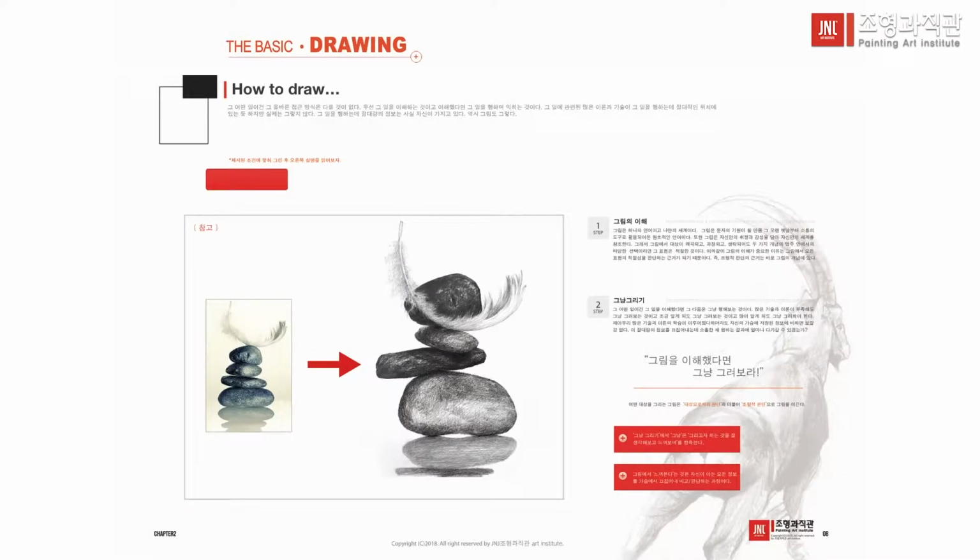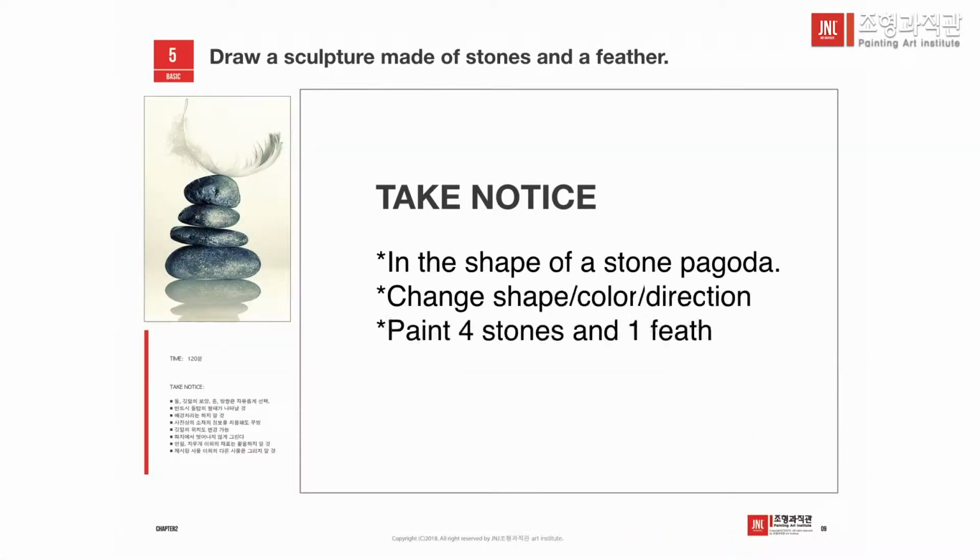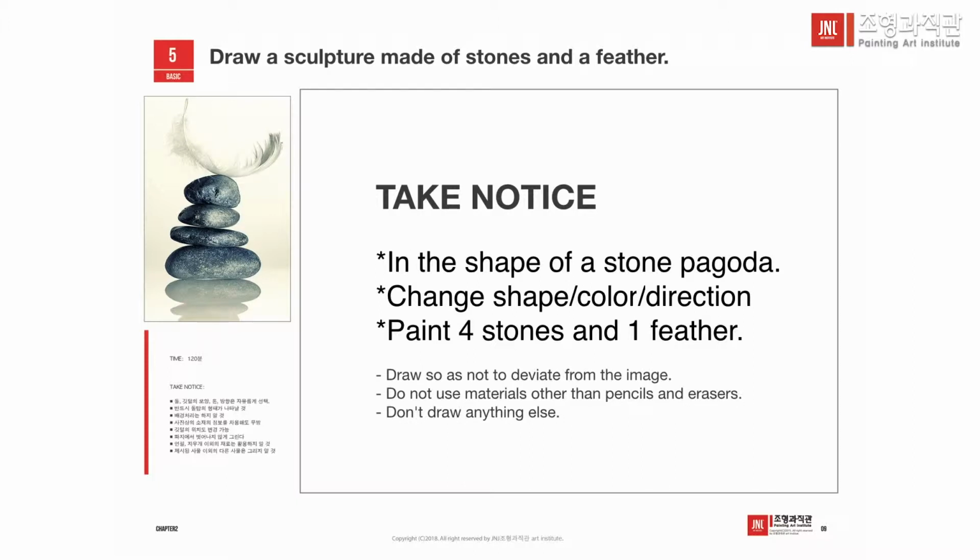I'm going to draw a sculpture made of stones and feathers. It shall be drawn in accordance with the following conditions. You should draw a stone pagoda by referring to the image of the picture on the left. But you can't paint it as it is. You should change the size, color, and direction of the stone and draw a new stone pagoda.